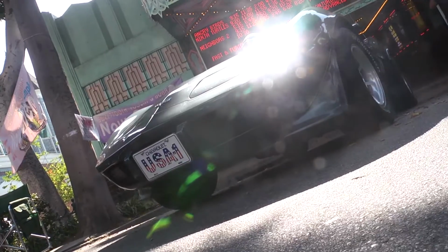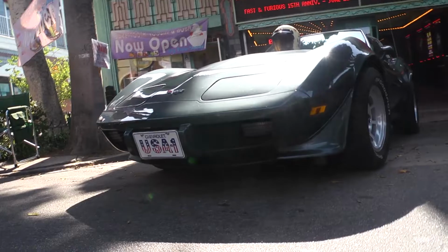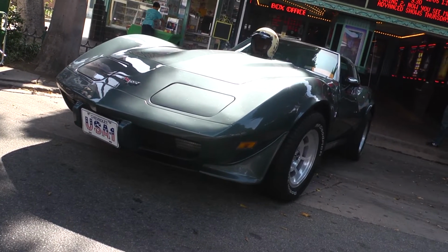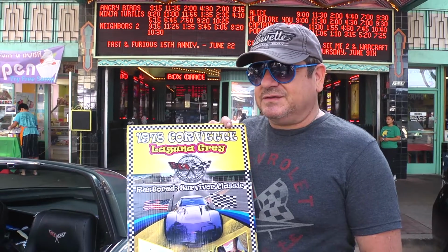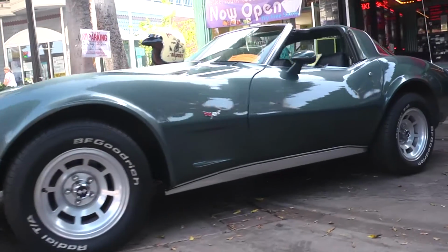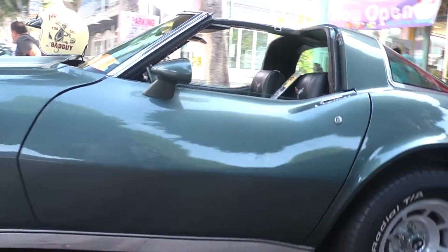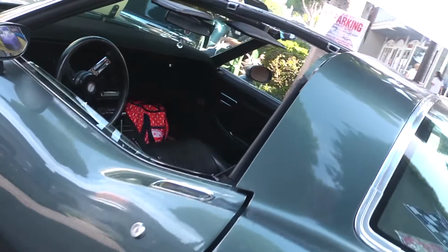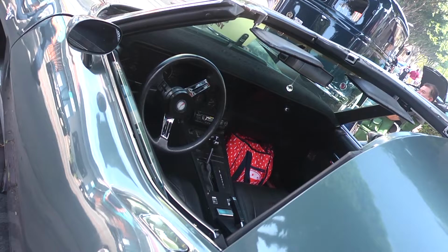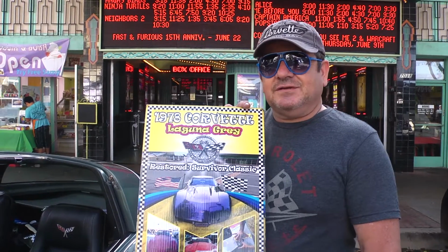Hi, my name is Hugo Sanchez, and I just restored this 1978 Laguna Gray Stingray Corvette. A year and a half, weekends only, straight, and this is the result. Maintenance and upkeep on a vehicle like this is pretty basic. There were no electronics, and you can get everything at your local auto shop, whether it's an alternator, a battery, cables, or spark plugs. As long as you keep it up, you're going to be good to go for a long time. This is what we do behind the scenes in our man caves, in our garages, in our sheds.